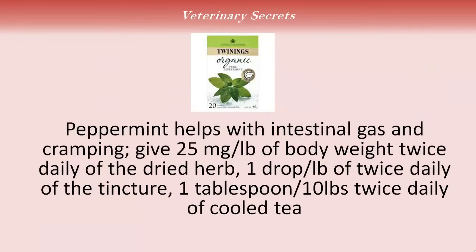Peppermint tea. Peppermint works great. It helps with intestinal gas and cramping. The dose is 25 milligrams per pound of body weight twice daily of the dried herb, 1 drop per pound twice daily of the tincture, or 1 tablespoon per 10 pounds twice daily of cool tea.